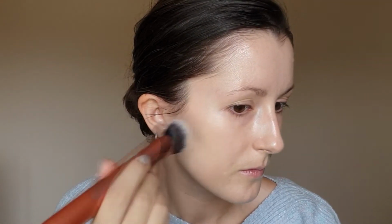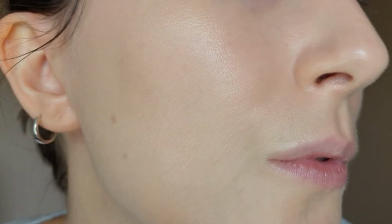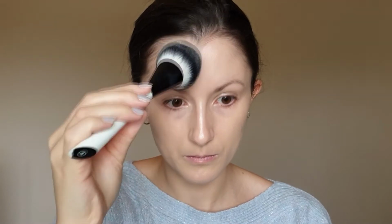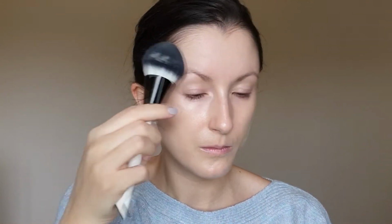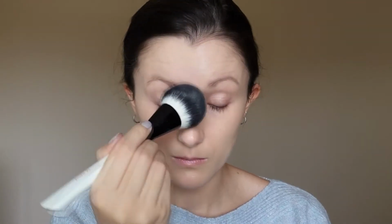Now this does build up the tiniest bit, but not a whole lot. Like, you are not going to get anywhere even close to a medium coverage with this. As for the close-up, right now, it kind of looks like I'm not really wearing anything. This is definitely a foundation. Well, can we call it foundation? Maybe we should call it a tinted moisturiser for if you're already feeling confident with your skin and you just want to even out that skin tone a little bit without really covering up any spots or hyperpigmentation.